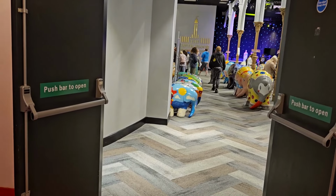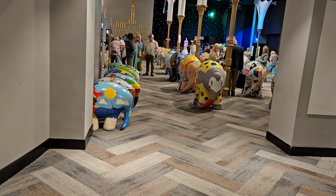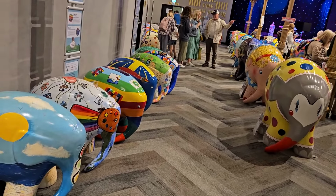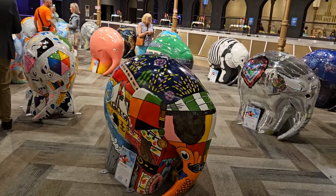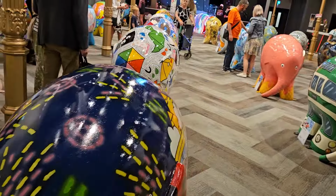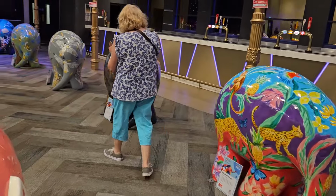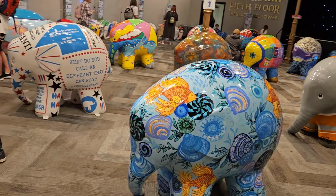Well, everyone, this is a lucky day for me because I'm now on the 5th floor of Blackpool Tower. And today it is the Elmer Trail. All the Elmers are here today that were on parade all through Blackpool town. Look at this. Oh, I'm so lucky to get this and so fortunate to get this as well. It's lovely. All the Elmers that were on parade, and here they are for one and all to see.